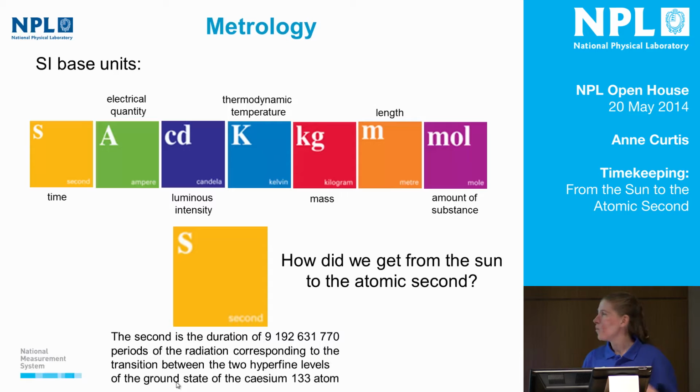And what I'd like to get across to you guys during this talk is, how did we get from the point where the sun was the thing that told time? And I think a lot of us still feel very intrinsically that the sun is what tells us what time it is. How did we get from that to this very specific definition of a second that has to do with atoms?